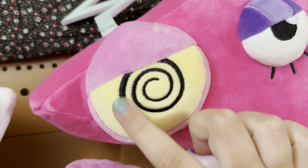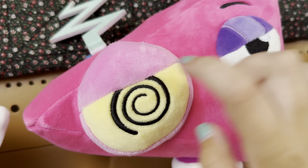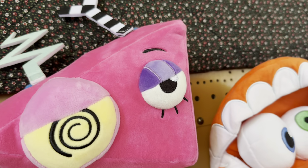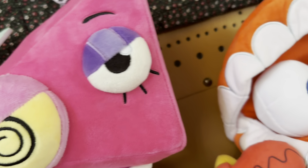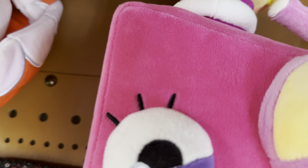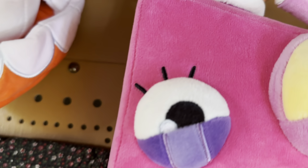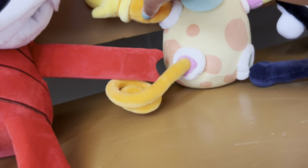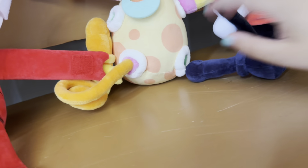Her left eye is big and she has a swirl on her yellow eye. And her normal eye, her right eye, is normal. But she has upside down eyelashes if you flip it upside down. You can see when you turn it upside down, it looks like an excited eye, but that's not how you do it.